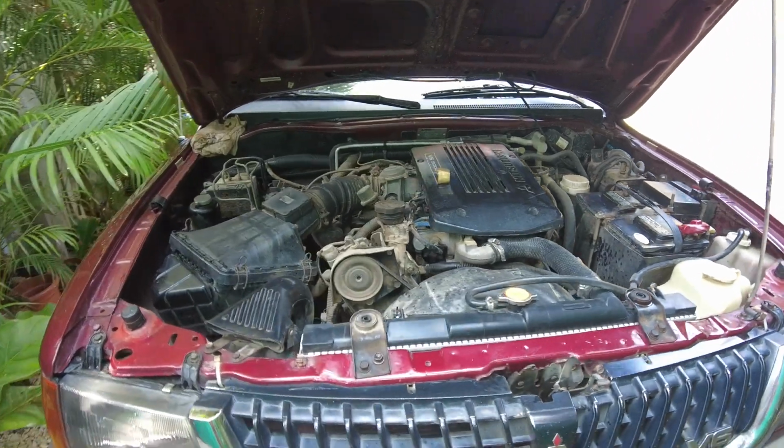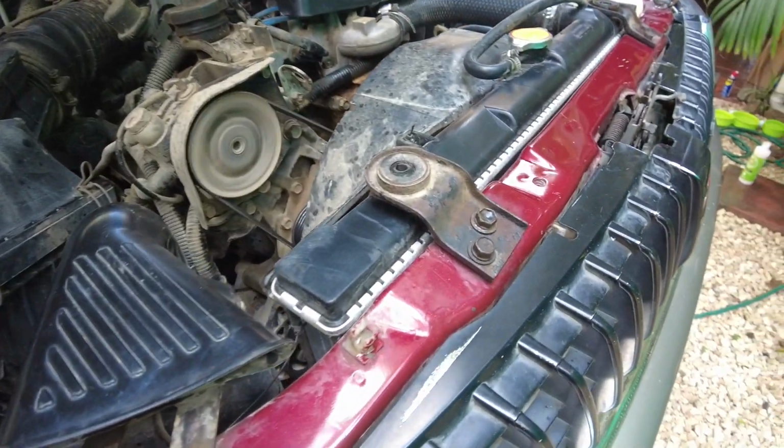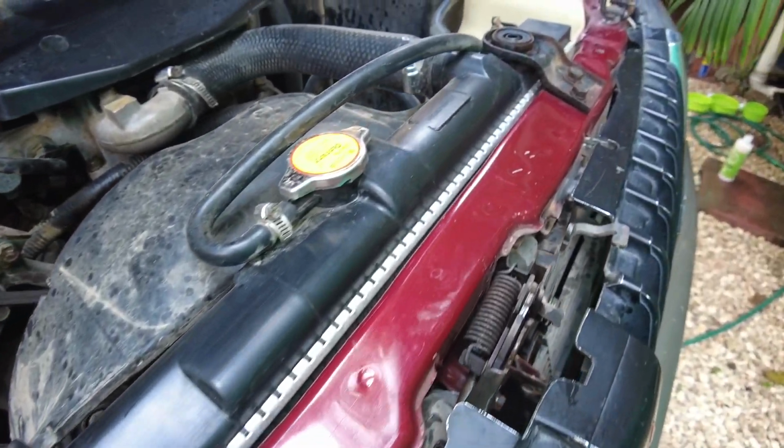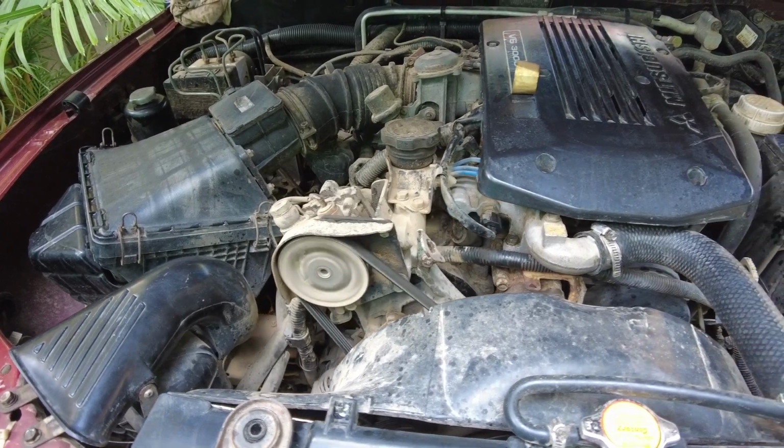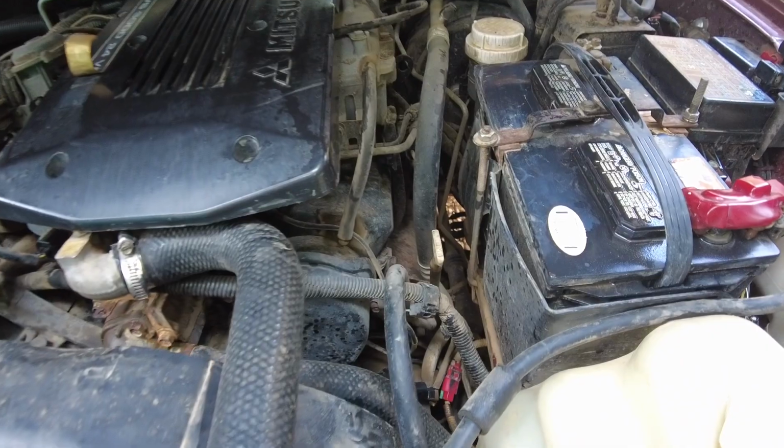Now, before you get into the test drive, you're going to want to take a look under the hood and see what the engine compartment looks like. Go ahead and take a look at the fluids to make sure that everything is at the adequate level, as well as visually inspecting to see if there are any signs of leaks or anything else that may be awry in the engine compartment. You also want to look for any corrosion that may be on the battery terminals, because this could indicate a very old battery or a battery that has not been properly maintained.